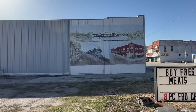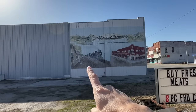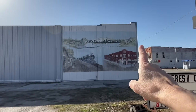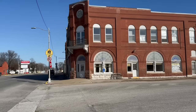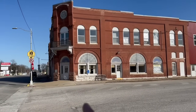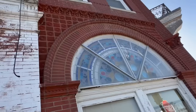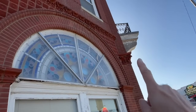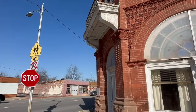I want to point out this mural that's painted on the side of the building. You've got the train here coming into town back in the day, the bridge that spans the river, and this very familiar looking building is right here on the corner of North 4th and Maple. You can see it's got this lovely stained glass in these half-moon shapes across the first floor windows, and then they've got a little balcony with an iron rail that juts out above the front door.